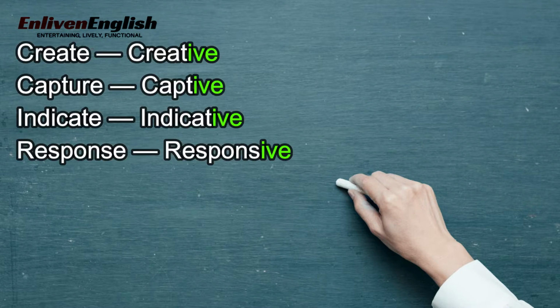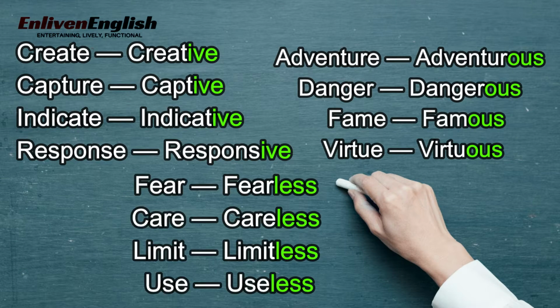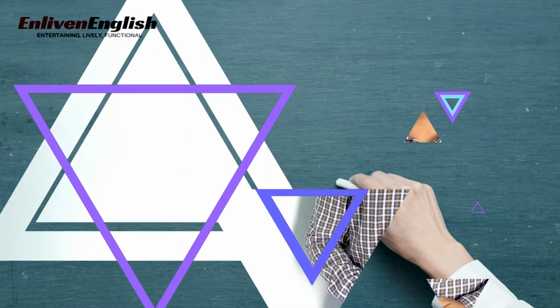Create, creative. Capture, captive. Indicate, indicative. Response, responsive. Adventure, adventurous. Danger, dangerous. Fame, famous. Virtue, virtuous. Fear, fearless. Care, careless. Limit, limitless. Use, useless.